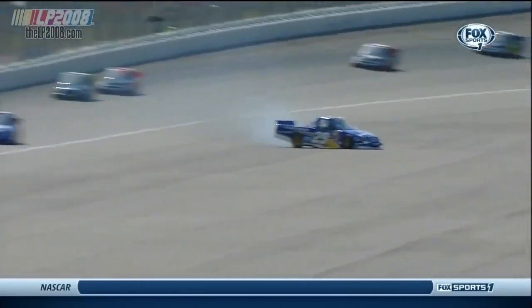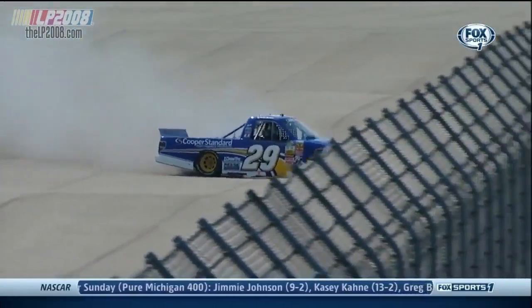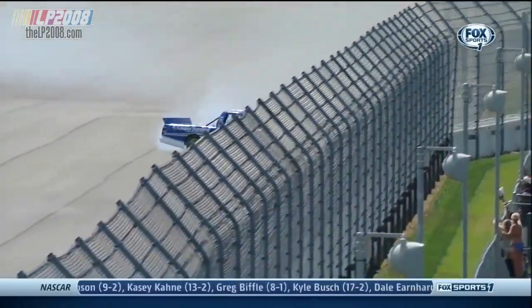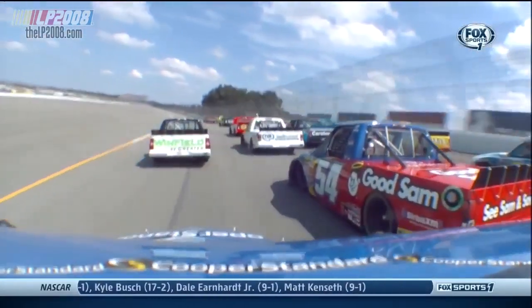Looked like Bubba Wallace was going to the inside to try to make it 3 wide. Ryan had already committed to the inside of the racetrack, and he had to turn left to avoid Bubba Wallace and couldn't control it. Wow, that's just such a surprise for that young man. Watch Bubba make the move to the bottom.